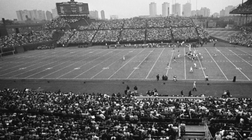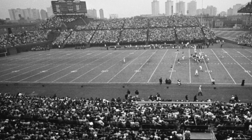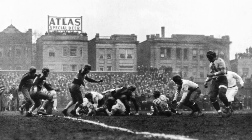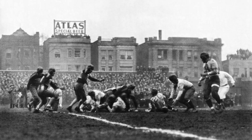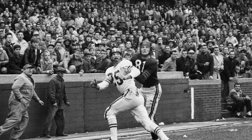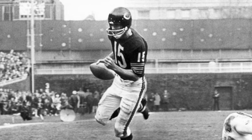The Chicago Bears also called Wrigley Field home for nearly 50 years. They played there beginning in the 1921 season. The gridiron was laid out over the infield, extending into left field. Bleachers were then placed in right field. The Bears had their last game there in December of 1970, beating their rival, the Green Bay Packers, before moving to Soldier Field the next season.